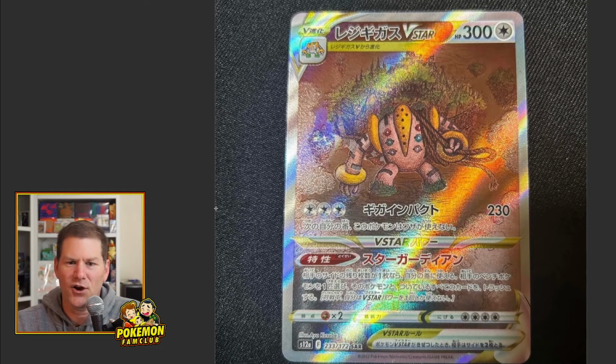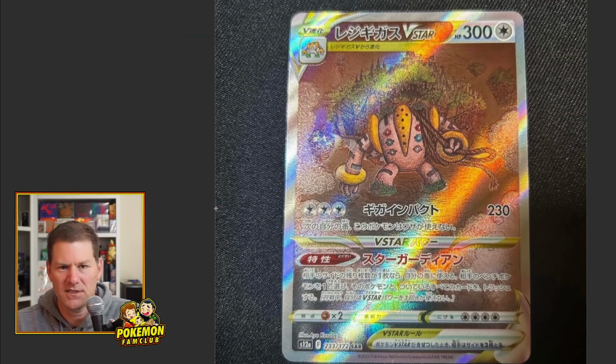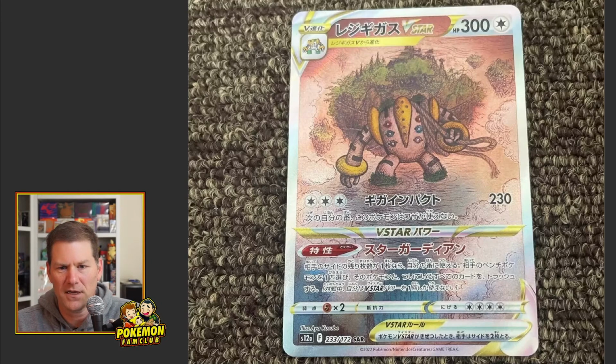Here we go. I'm going to slaughter his name, Regigigas. Regigigas. I really like this card. Again, reminds me of Castle in the Sky. Got a couple shots of it here from eBay. Definitely a cool card. One I want to pick up.